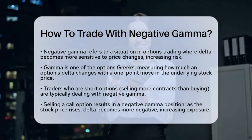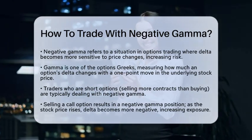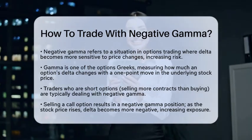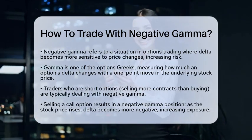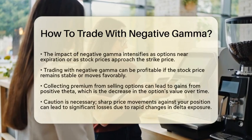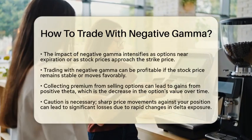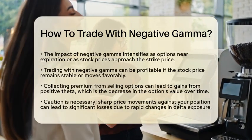For instance, if you sell a call option, your position takes on negative gamma. As the stock price rises, your delta becomes more negative, which means your exposure to the underlying stock increases. This effect is even more pronounced as the option approaches expiration, or the stock price nears the strike price.